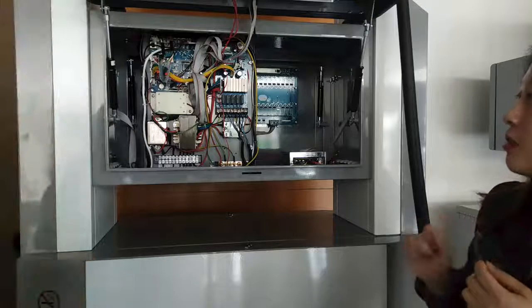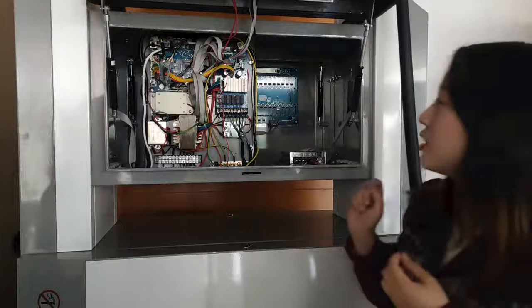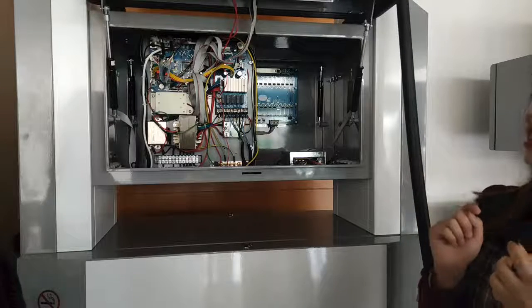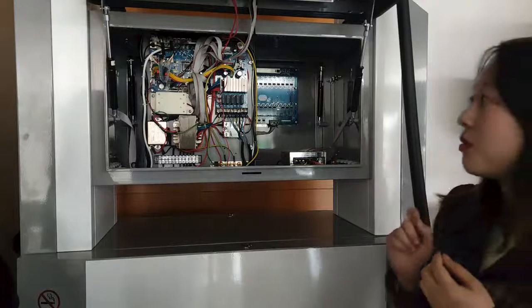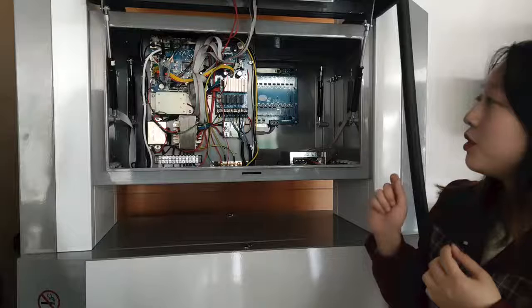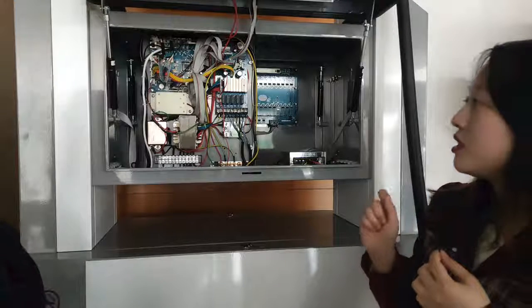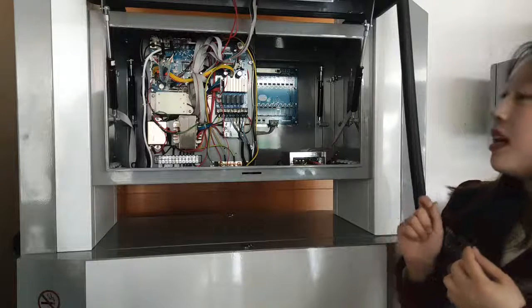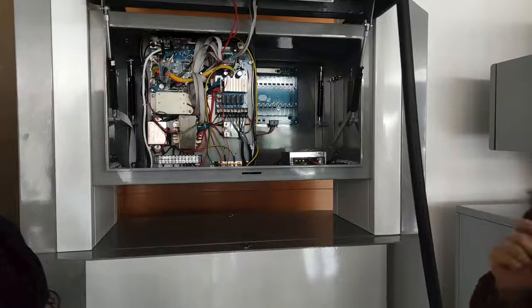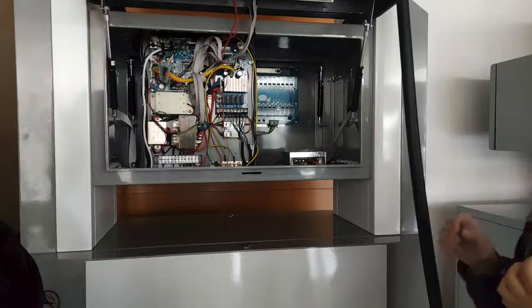And if the customer wants to buy the mainboard or power boards separately, we can also provide them. And if you like the mainboard or power board, we can provide a free sample if you buy a whole machine.